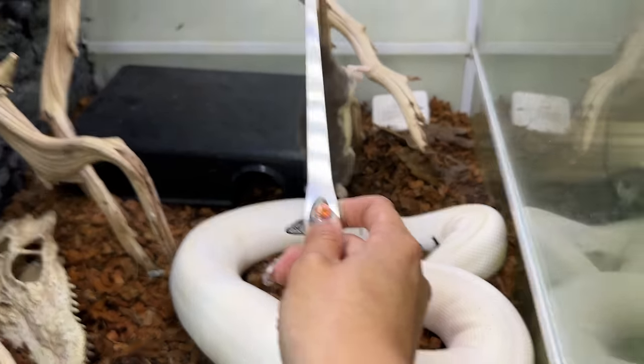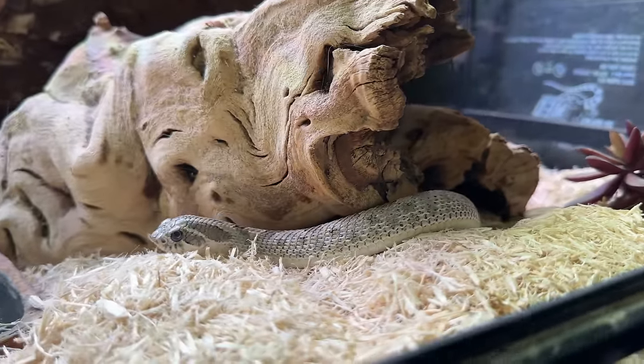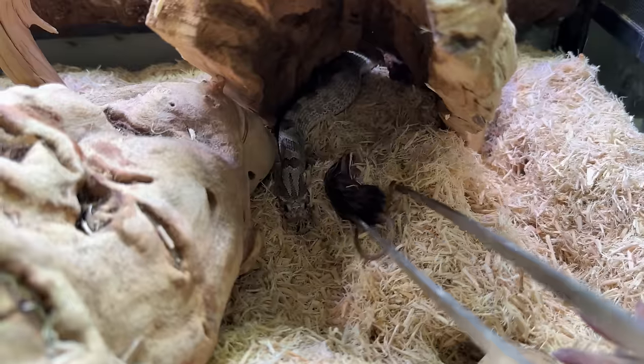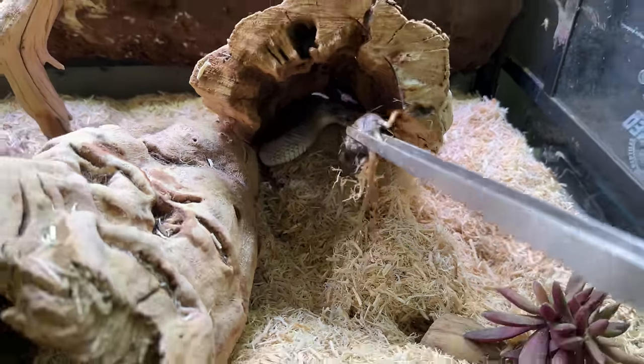Okay, so if you guys don't like mice, just skip this part because we have to feed Mr. Pickles. And let's see if he's hungry. We're not sure because he's kind of a finicky eater, so he kind of eats off and on. So let's go ahead and feed him this pre-killed mice. It's a frozen mice, so yeah. All right, no mouse for Mr.